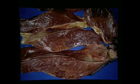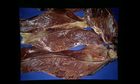Here we have evidence of foci of what appears to be an infarct, and indeed it is in some instances an infarct, in other instances where the delineation is not quite as clear, a necrotizing hemorrhagic myositis. This is due to Clostridium chauvoei, also known to induce blackleg.